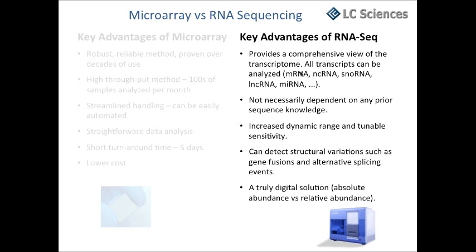If we move on to the advantages or features of RNA-seq, of course, you get a completely different overview, a different insight into your sample. You're not limited to just one type of molecule, and you don't have to have any prior knowledge of the sequence. You can look at messenger RNA, long non-coding RNA, snoRNA, and of course also microRNA.